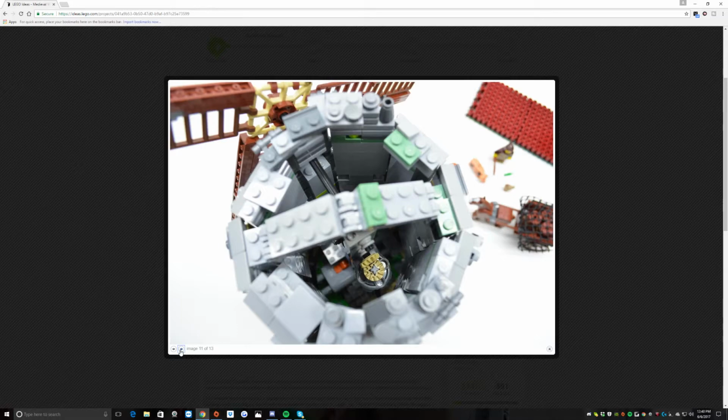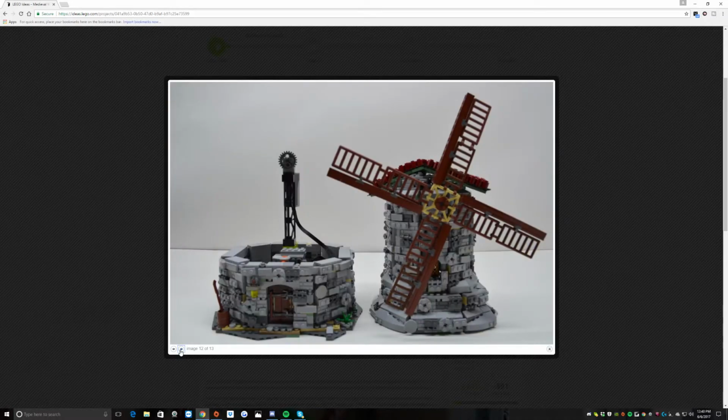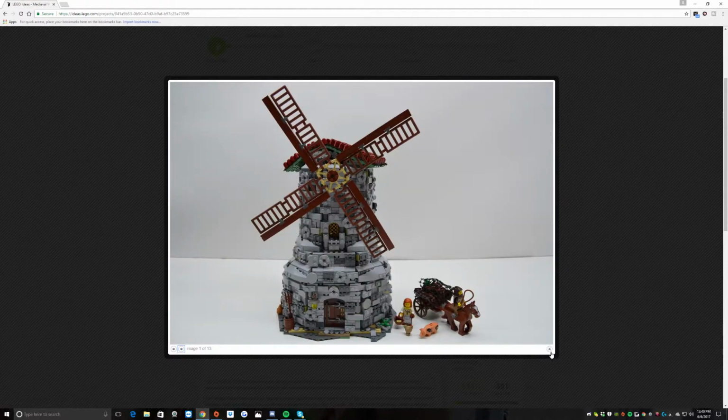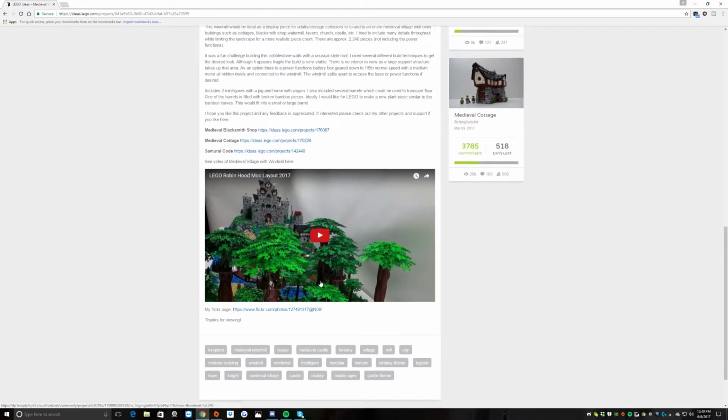We do see Technic parts, which does lead us to believe the windmill does turn. It does separate into two, which we can see here as we get a better look at the internals and stuff like that. Looks like a solid build, and once again, I would 100% buy this, and I urge you guys to vote for it.